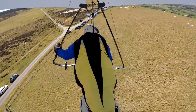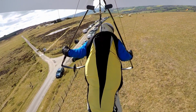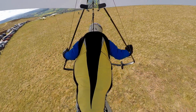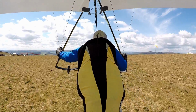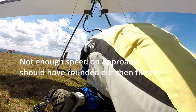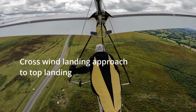Pulling on a reasonable amount of speed. As you can see, I came down into ground effect, but I didn't hold my speed and unfortunately made a slight flare, then didn't hold it. I should have done a stronger flare, held it out, and then I would have been okay.